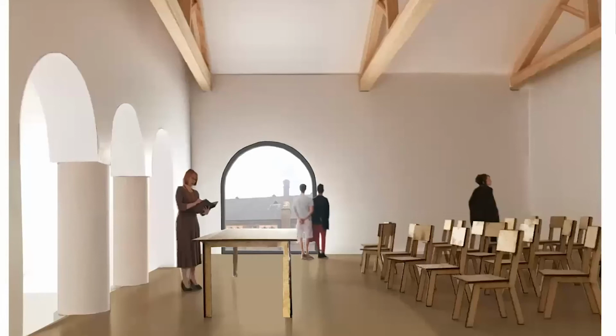And this is a view, a model photograph of that space. So you'll see the roof trusses continue into it. It feels connected to the church, but it's very contained as a space, so that there would be glass in the windows looking down into the church. There wouldn't be noise issues there.